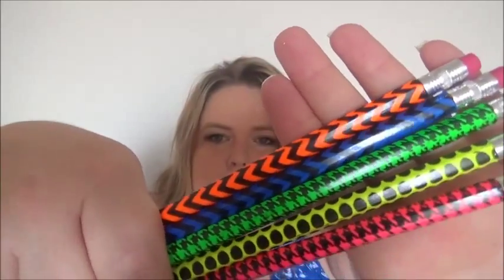Oh, these are even pre-sharpened. I didn't even notice. Yay! Oh my gosh, there's so many different types in here. I gotta make sure I get one of each to show you. Okay, so there's only 4 different designs, right? That doesn't make sense though, that there would only be four. Ooh, no, I am missing one. Five. That makes more sense because that divides evenly. So here are the different designs.